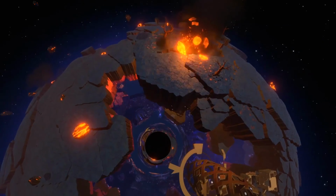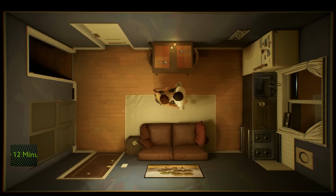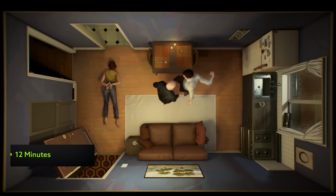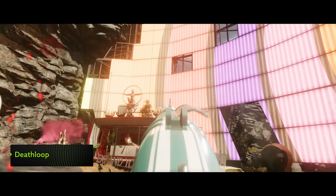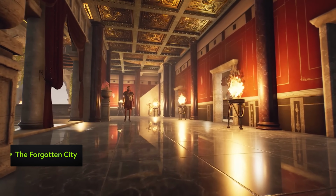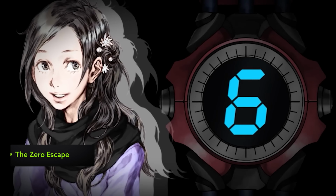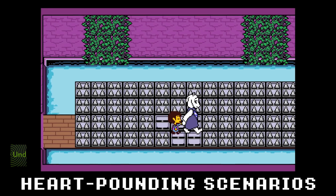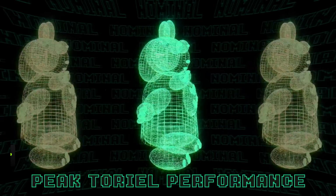If you fancy a sense of deja vu, check out these other awesome time loop games. 12 Minutes is a star-studded crime thriller that all takes place inside a small apartment. Deathloop has you being hunted by an elite killer across an exotic island. The Forgotten City sends the player back to ancient Rome to solve a temporal enigma. The Zero Escape series drops you into the world's deadliest escape room. And finally, Undertale's time loop is so strong that even restarting the game won't break it.